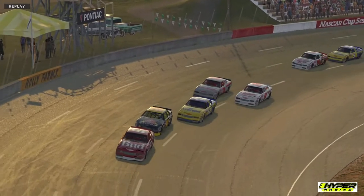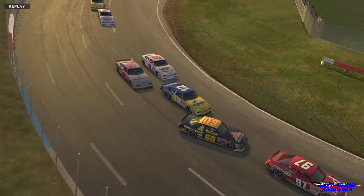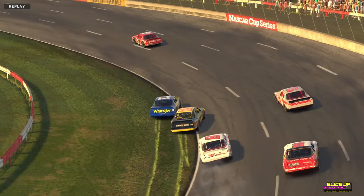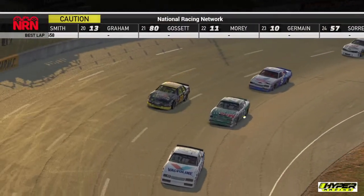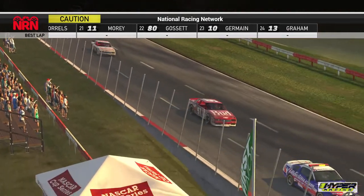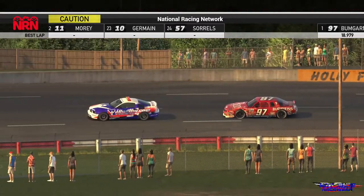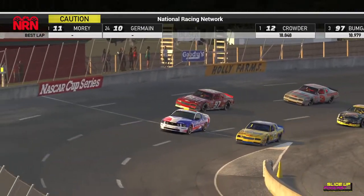Because right here in the corner is where the car starts to get very light as you go the other direction. The same issue you have off of four, you kind of have in the middle of one. The slightest bit of contact almost sent the 60 all the way around. Seems like the front couple of cars are in this perpetual shuffle of things just a little bit. The only car that's not moving a ton is Mike Bumgarner at the front of the field.